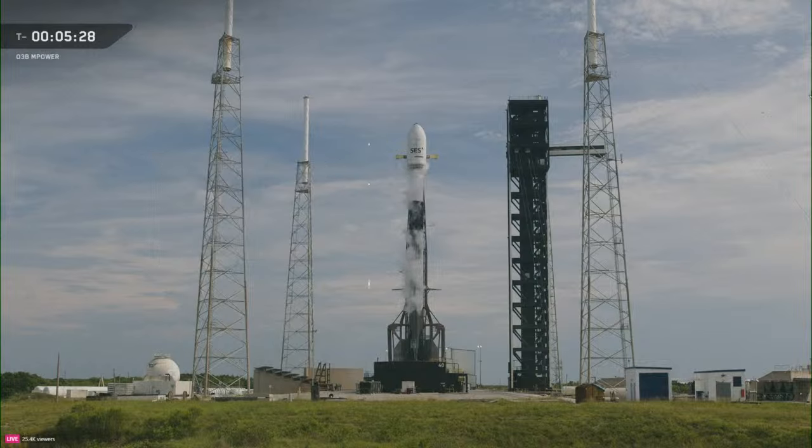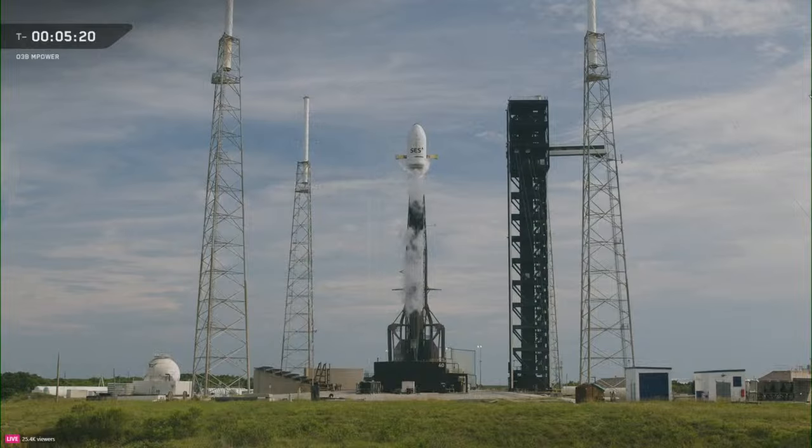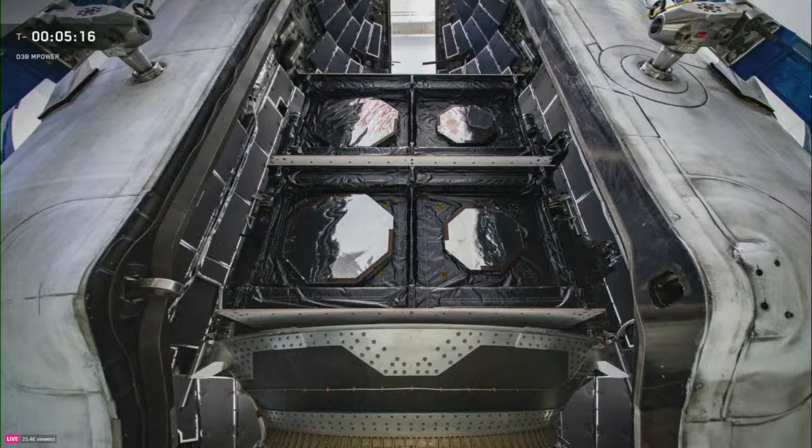Topping it all off is the payload fairing, a 17-foot wide carbon composite shell that protects the payload during the uphill trip through the atmosphere. For today's mission, we have 2 spacecraft on the second stage and inside the fairing. Each payload will deploy at separate times, about 7 minutes apart from each other.